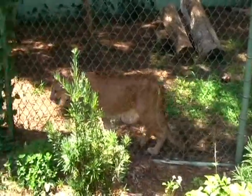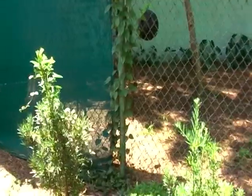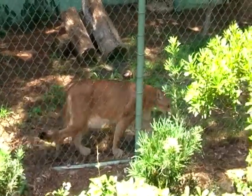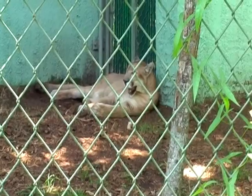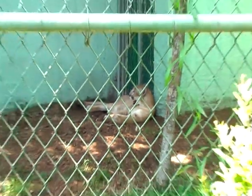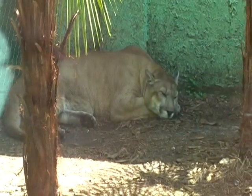Big cat. No, he's like, screw you. Wanna die? That's a big cat. Wow. Hi, kitty cat. Hey. I would love to pet one, but I dare you. I dare you to pet. What is this? That glare. Is that good?